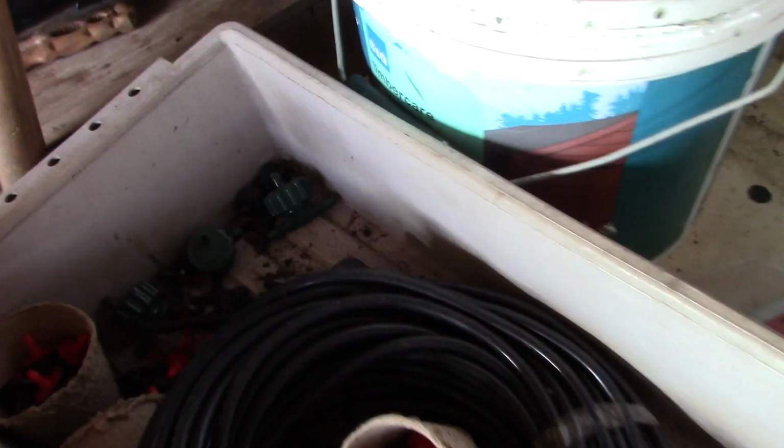I'm over the moon, because I knew I had a self-watering system. But, sorry, I'm wobbling the camera around. It's got all the nipples and all the little taps. There's quite a few of them. So I'll help with that, and then there's another roll of pipe in there.